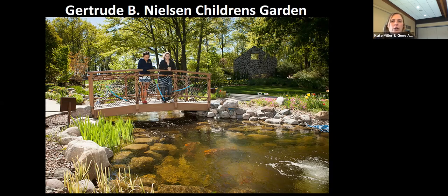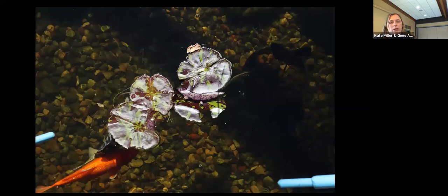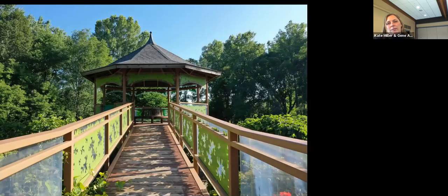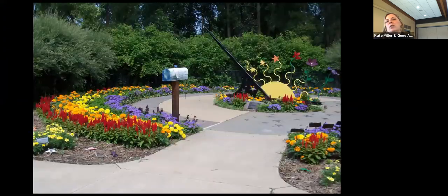The entrance will greet you with a koi pond. We have a lot of different activities for children and adults. We have a large treehouse with slide that is a favorite. We also have a large sundial that's surrounded by the colors of the rainbow. It also has a small butterfly rearing house and many other playful and educational opportunities. We are in the works of planning the expansion for the children's garden, and we're hoping to break ground on that in 2022. So stay tuned for that.